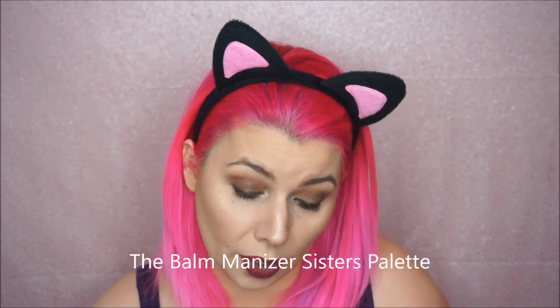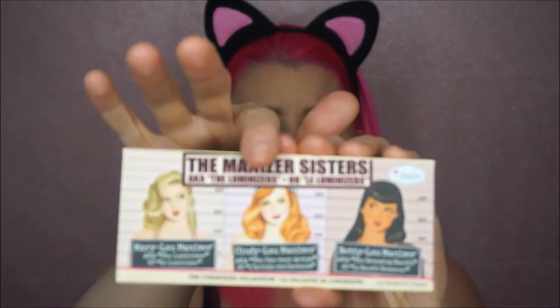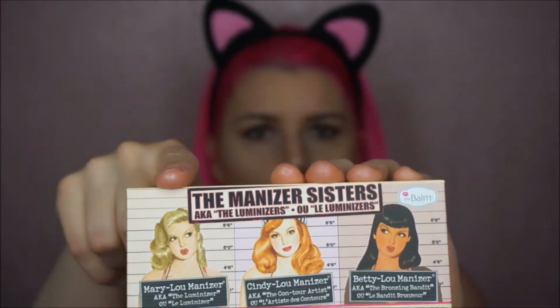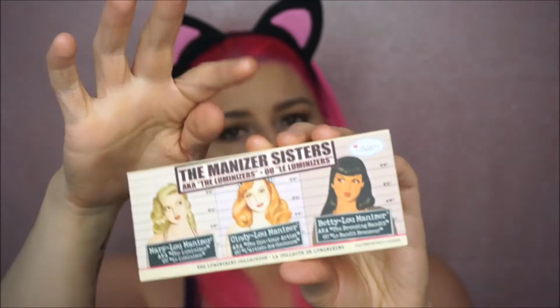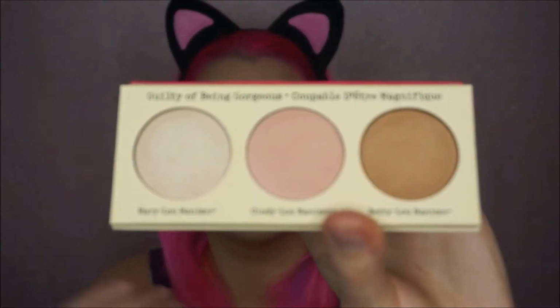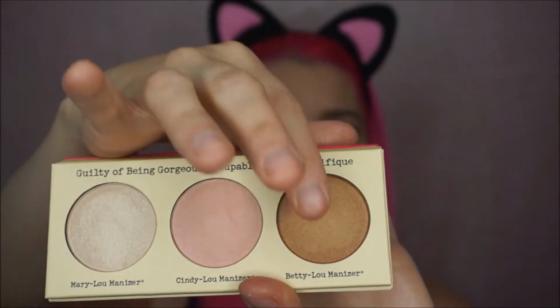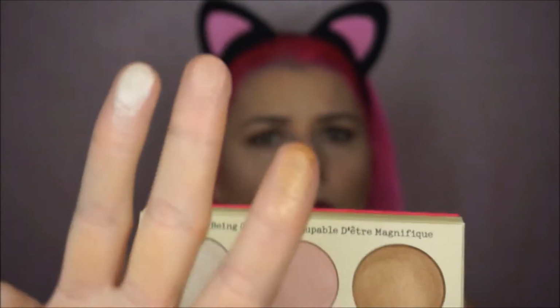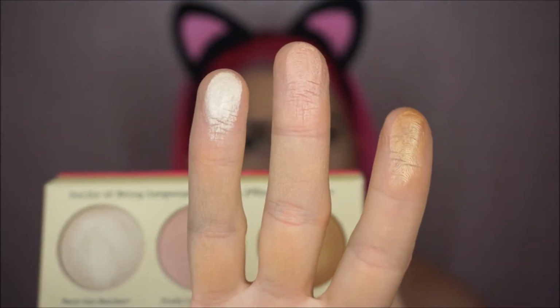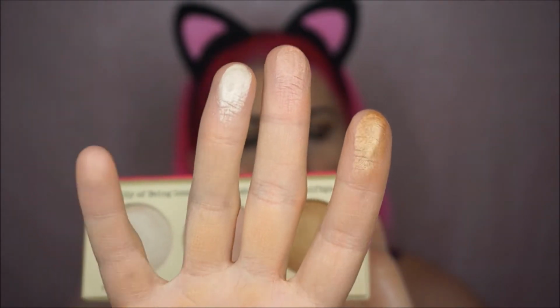Okay, the next I have is slightly new, and it's the Manizer Sisters, aka the Luminizers, and it's the Balm's three famous luminizers. We have Mary Lou, Cindy Lou, and Betty Luminizer. I thought it was kind of cool it came in this. So you have the whiter one, the pink one, and the bronze one. These are more your subtle ones, at least these two are. I don't really reach for the bronze.